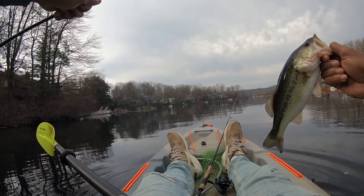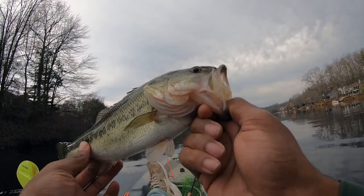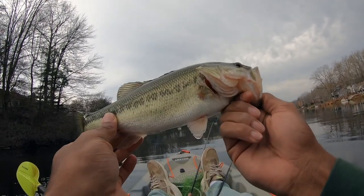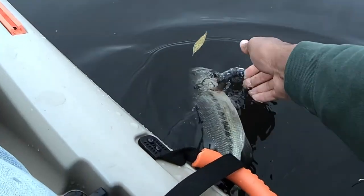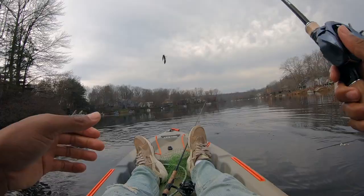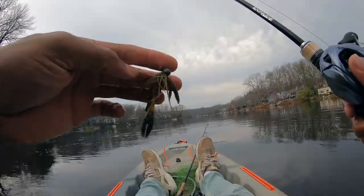Oh, just dunked my whole rod in the water. Little pounder. Beautiful little fish right there. All right. Oh yeah, that water's cold. Get back down there, guy. Caught that fish on that little contact jig. This is a quarter ounce jig.